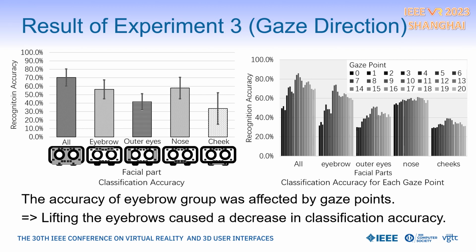Condition eyebrow achieved the higher accuracy, but the accuracy of the upper gaze points was worse than the bottom gaze points. Therefore, we considered that when the participants looked at the upper gaze point, the eyebrows were lifted, facial expressions deformed, and that caused a decrease in accuracy.